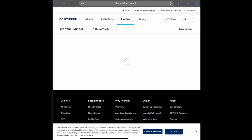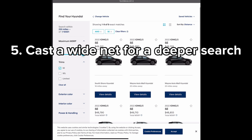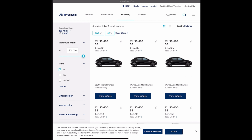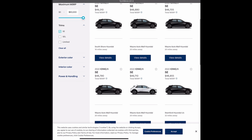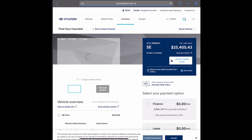And because this vehicle is so rare, I definitely recommend casting your net as wide as possible, just so you can get a grip of what's available throughout your country. So from East Coast to West Coast, north of the country, south of the country. Once you've done all the filter process, you can click on the vehicle that best suits your preferences and your price range and all that.